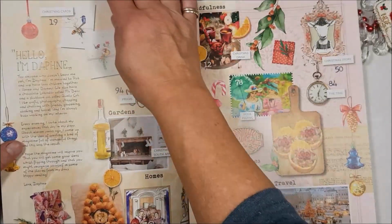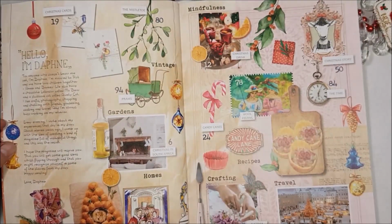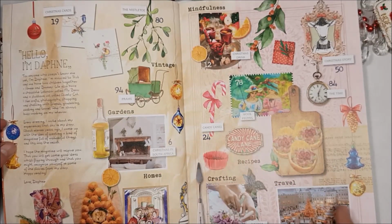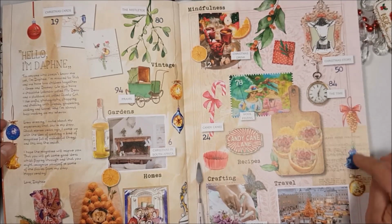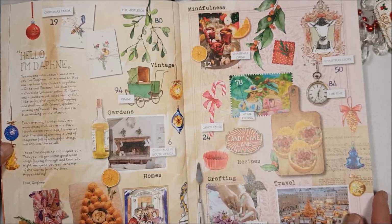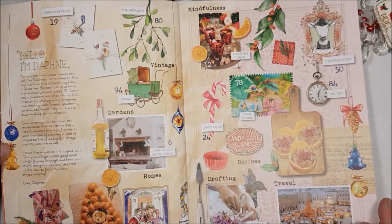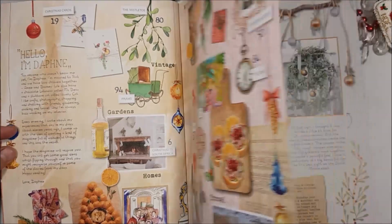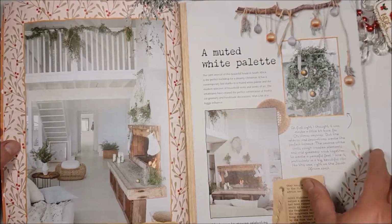And this index page has lots and lots of little vignettes, which I would definitely use. Some of these little Christmas scenes here are lovely for stamps, apart from all these little Christmas images. And I love the leaves and the candy canes and things which are scattered throughout, the mistletoes, the hollies. Okay, so this is the South African Christmas.